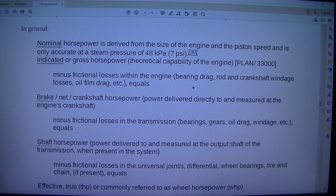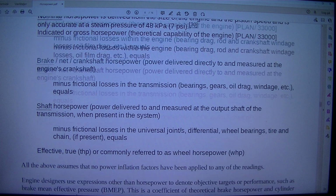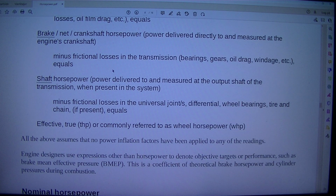Net or crankshaft horsepower, the power delivered directly to and measured at the engine's crankshaft, minus frictional losses in the transmission, bearings, gears, oil drag, windage, etc., equals shaft horsepower, the power delivered to and measured at the output shaft of the transmission, when present in the system, minus frictional losses in the universal joints, differential, wheel bearings, tire and chain, if present, equals effective, true, or commonly referred to as wheel horsepower, WHP. All the above assumes that no power inflation factors have been applied to any of the readings.